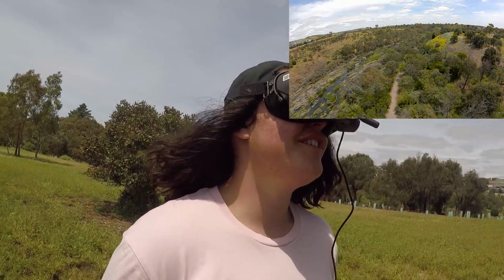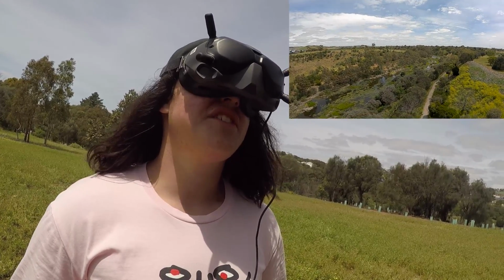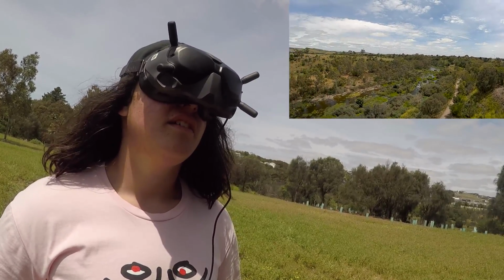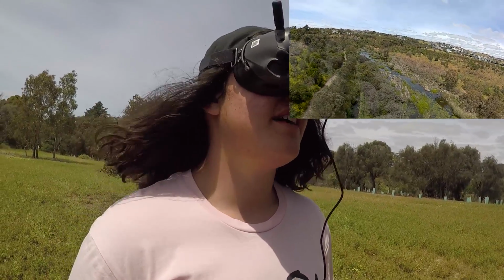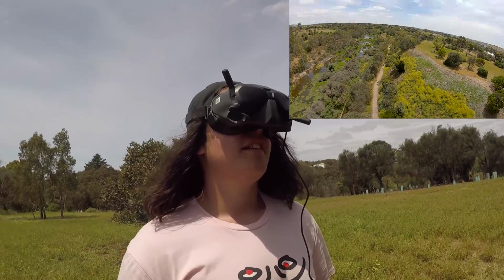This is awesome. It's just such a new experience, being able to actually see everything and take in all the details. Usually it's just pixely, but I can see the water, like where the water goes white and where it flows down the river. Like that's poetic. FPV with Granger.